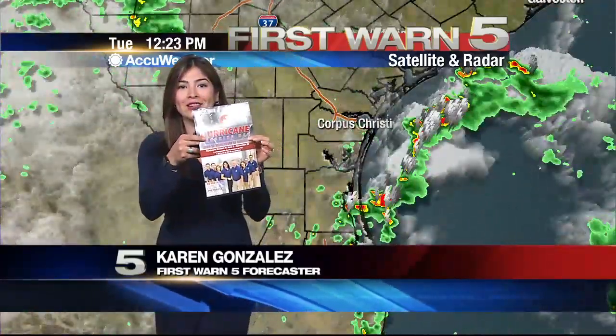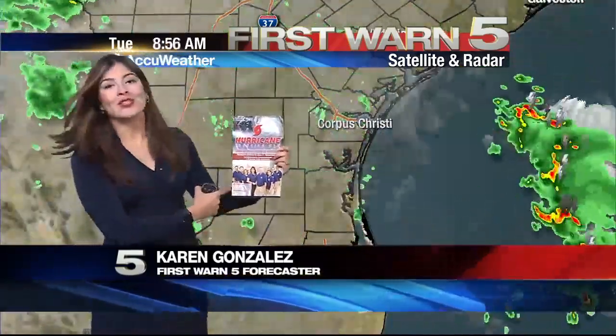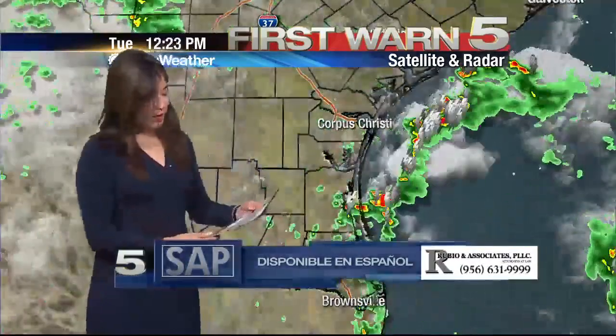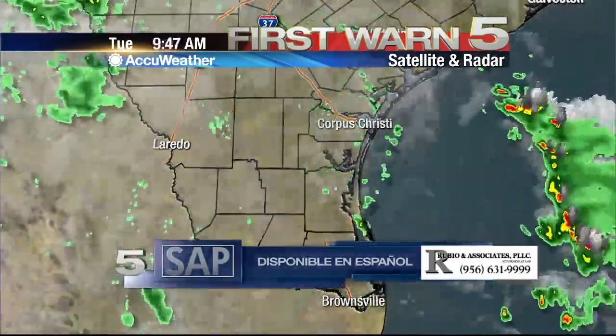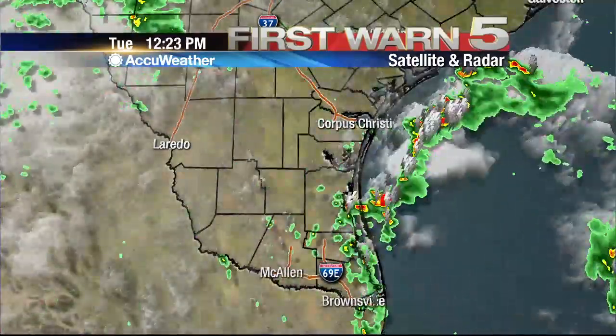Hey folks, it's 12:23 and this came in today, our new hurricane tracking map. All of our forecasters and meteorologists are here on this map, as well as some tips and instructions and some other images of what you could do during this hurricane season to better prepare throughout the next couple of days.